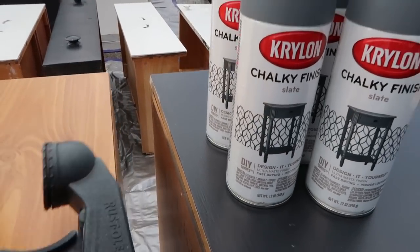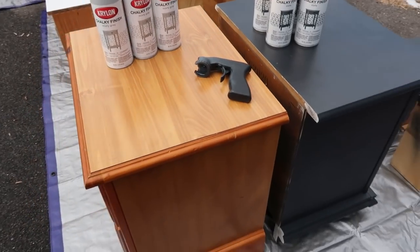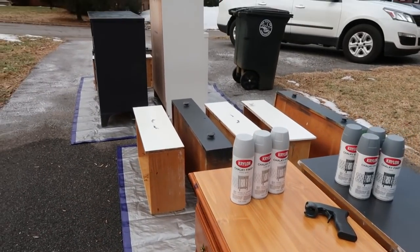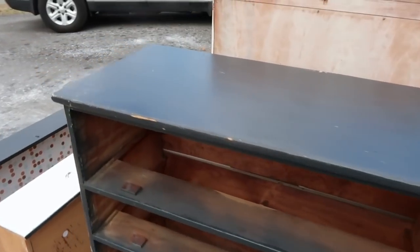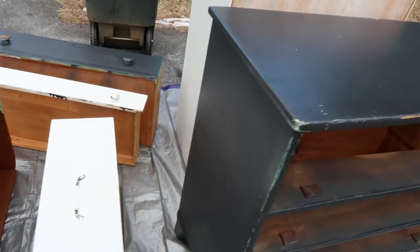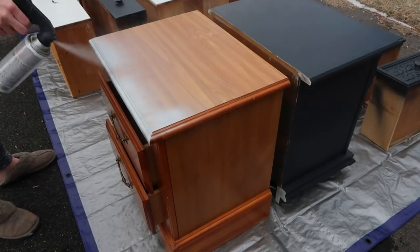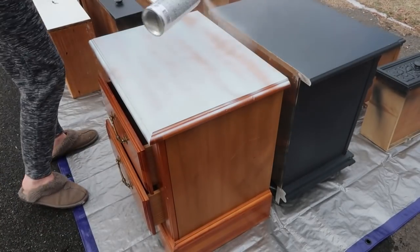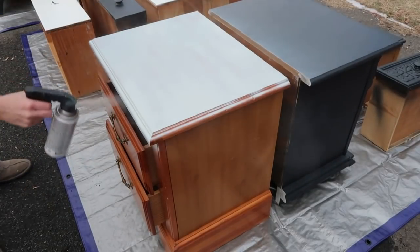And I picked up some of this Krylon chalky spray paint, and it's kind of like the light gray and the medium gray. And then, of course, I have my handy dandy spray paint gun. I would highly recommend using one of these if you have a lot to spray paint. And this day, I had a lot to spray paint. It was kind of the only day of the week that it wasn't like unbearably cold. So I had to get everything out this day and paint it in between snowstorms, kind of.